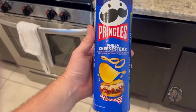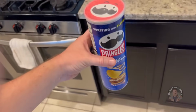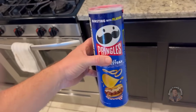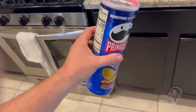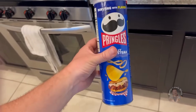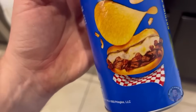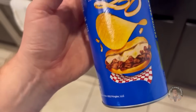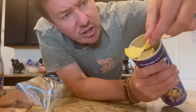Philly cheesesteak Pringles. Look at that. And if you're wondering, the British bloke in me straight away was like, are the tubs bigger or smaller in America? They are actually the same, but the Pringles might be bigger. We'll have to find out now. And by the way, I bloomin' love a cheesesteak. They are one of my most favorite things in the whole world. Ooh. Oh no, they're about the same size. They have got slightly smaller. Shrinkflation is even happening in America.